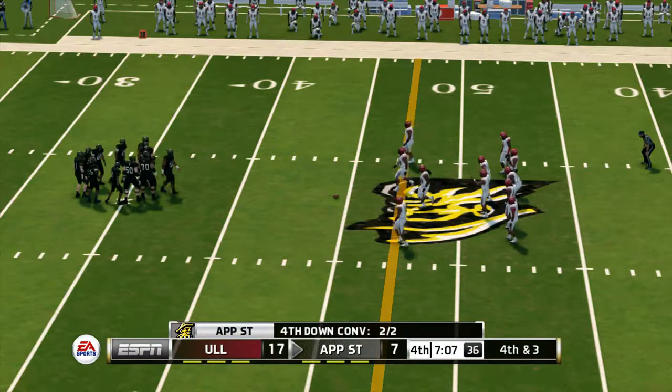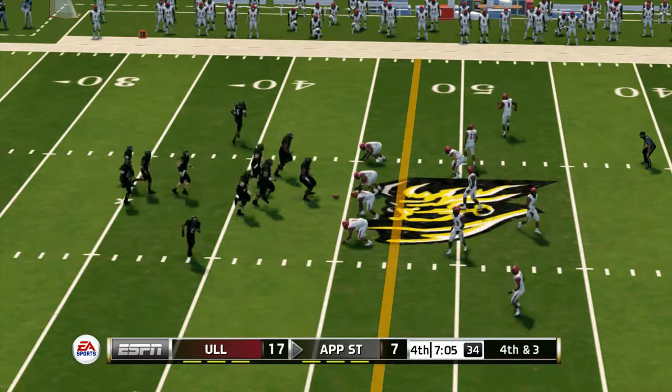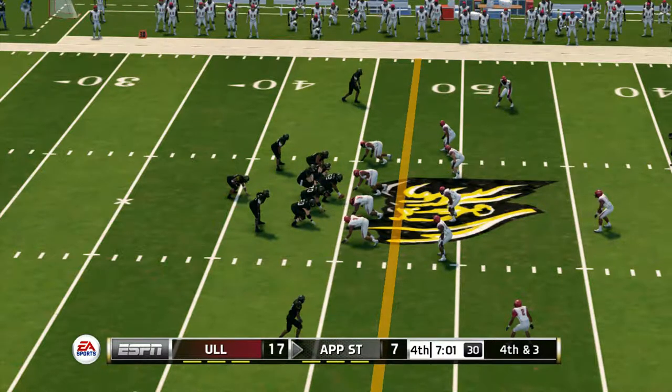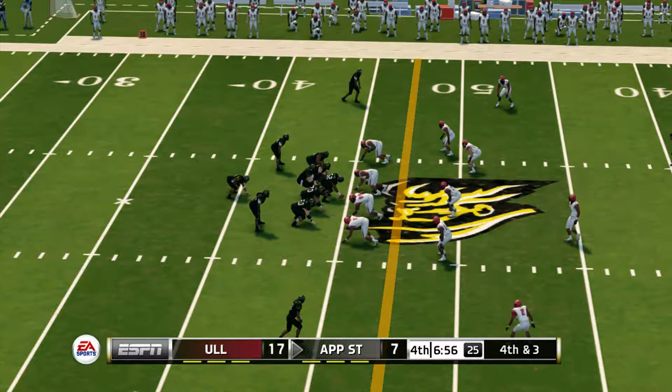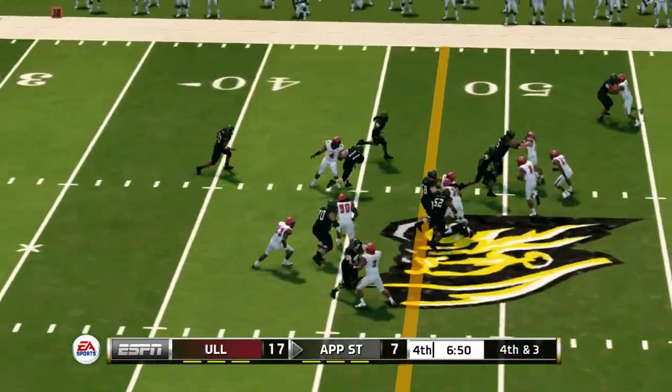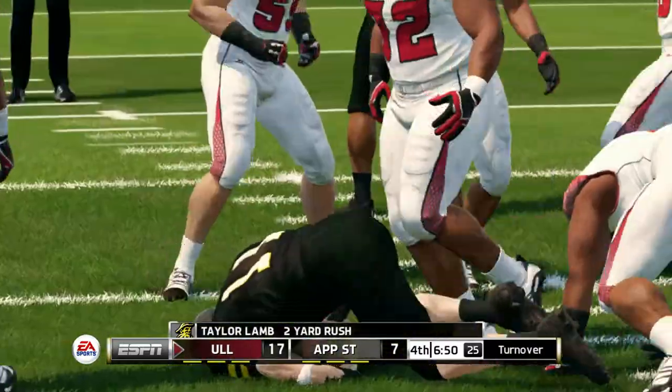Looks like they're going to go for it on fourth down. Let's go! Flag 55! Flag 55! Red hot! Red hot! They'll bring him down at the 46-yard line.